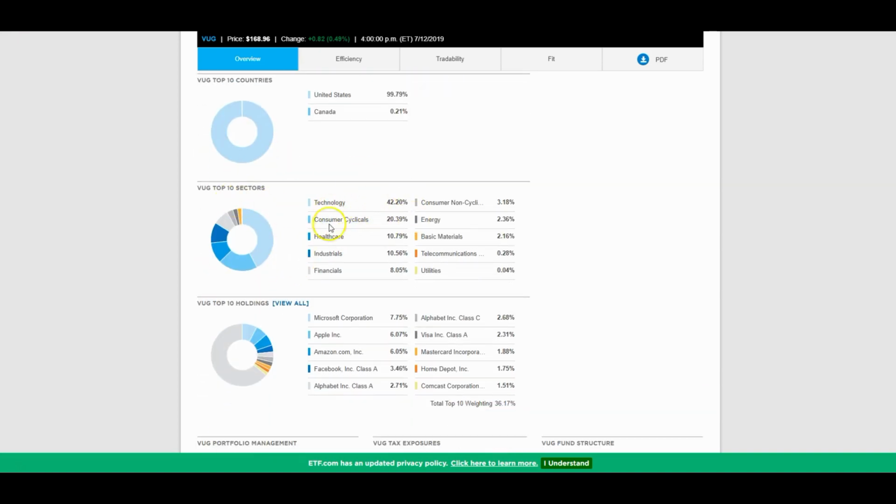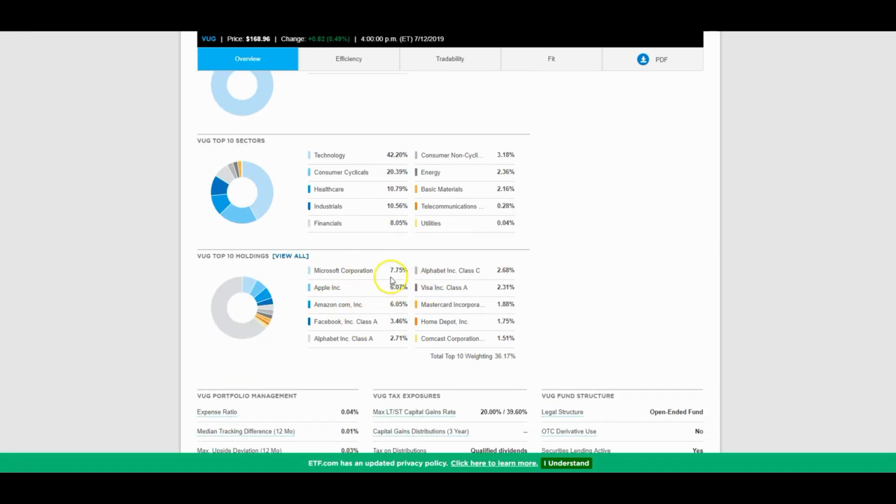Here we can go down. This one's heavily weighted in technology and consumer cyclicals. The top holdings are Microsoft, Apple, Amazon, Facebook, Visa, MasterCard. So this one's heavily weighted into the technology market. It's going to give you a good exposure to all those new and growing technology companies.